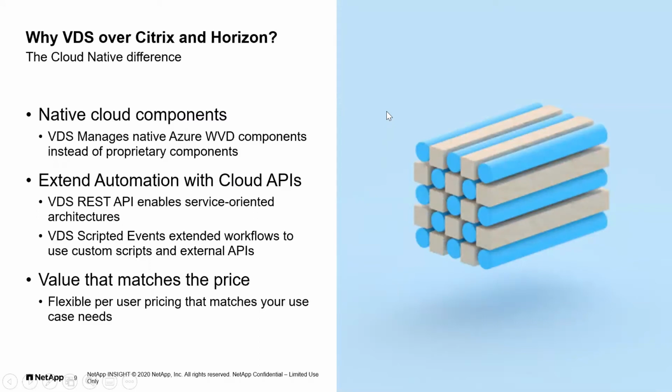So some may ask, how does this compare to Citrix and Horizon, which are the traditional solutions that many companies have used on premises? Both Citrix and VMware Horizon have also created cloud components, Citrix Cloud and Horizon Cloud. So why should we use VDS instead of those solutions? There's several reasons. First, VDS uses the native components. Just one example, when we're talking about Azure Windows Virtual Desktop, it has native components for handling user sessions, for routing users, and providing user security. VDS simply configures those native components. Citrix and Horizon, on the other hand, use their own proprietary components that they've migrated from their on-prem solution into the clouds. VDS allows us to have the tight integration with the native components of each cloud vendor, especially when it comes to security and scale.